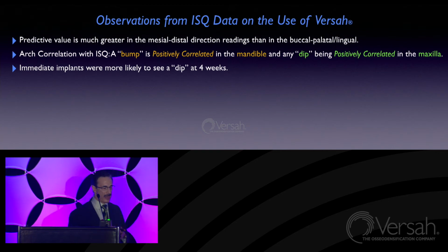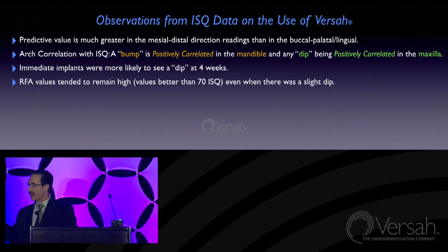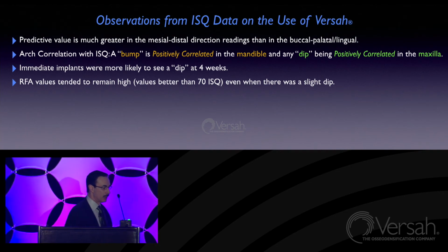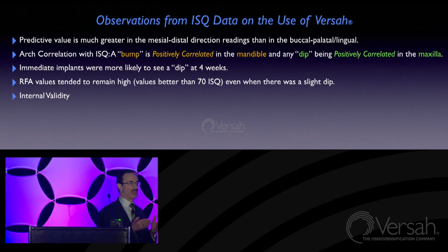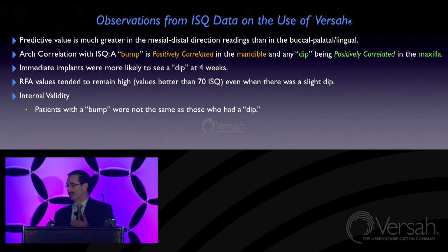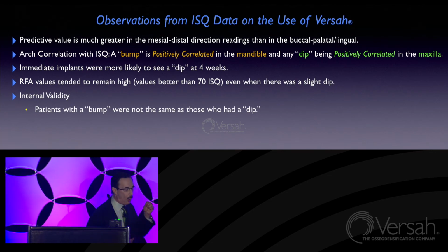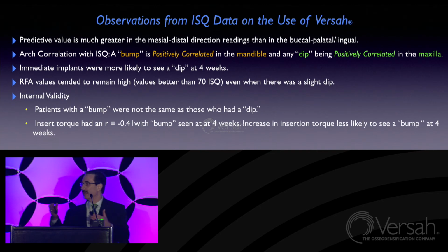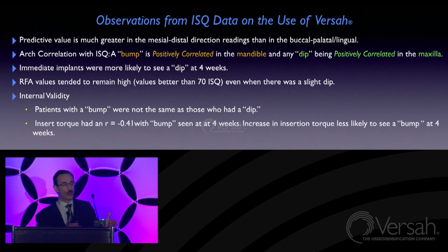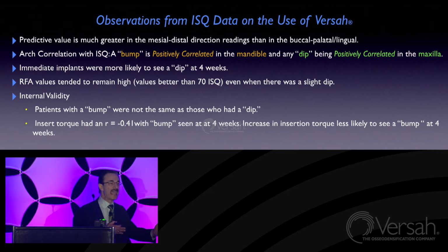The RFAs tended to remain high, better than 70 ISQ, even when there was a slight dip. So yes, we see dips, but in overall numbers, they're very, very stable. The internal validity of this, how do we know that this is all true? Well, the patients who had a bump were not the same as those who were seeing dips. So we know that these measures are valid. The second thing is when you look at the R value for torque, and this is what everyone is talking about here, when we look at the correlation between insertion torque and RFA or stability, there is a negative R of minus 0.41 with the bump seen at 4 weeks.